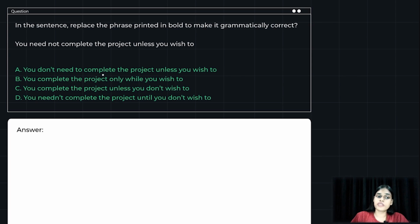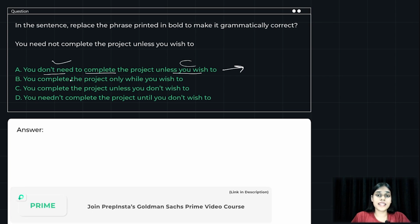Let's see option number 1. You don't need to complete the project unless you wish to. This option, according to us, is grammatically correctly structured. That means if you don't wish to, you don't have to complete the project. Alright, let's see the next option.